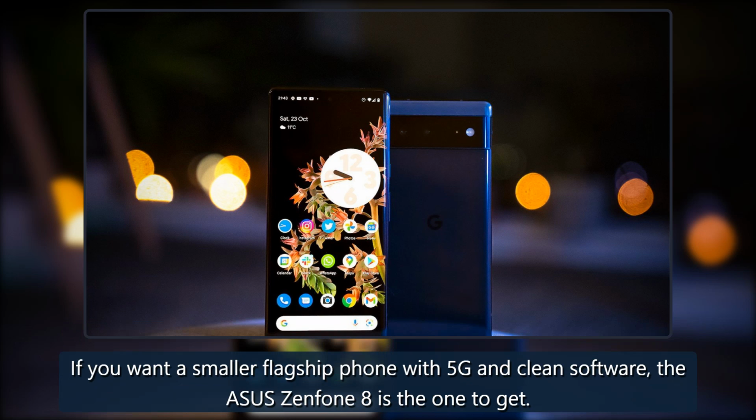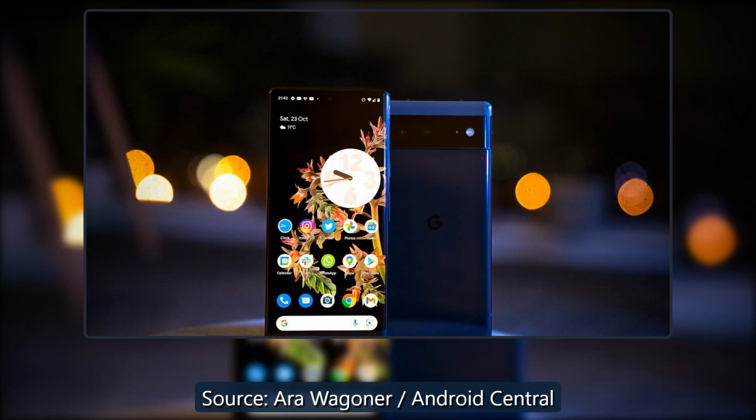Asus Zenfone 8 Android phone. If you want a smaller flagship phone with 5G and clean software, the Asus Zenfone 8 is the one to get. Source: Eric Wagner, Android Central.